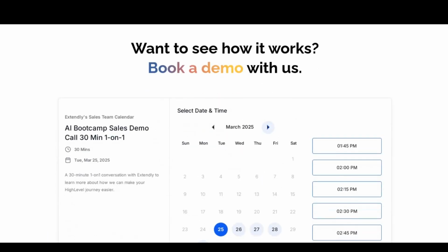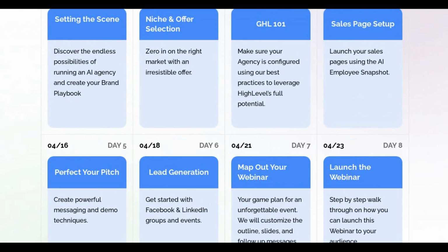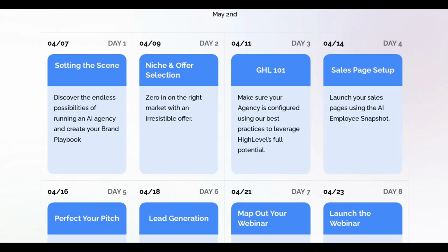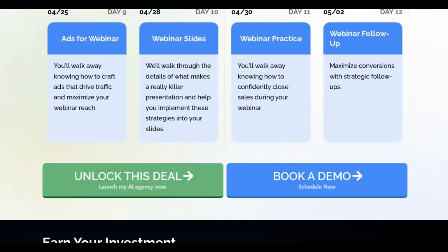And finally, you get 24/7 white label support. This means when your clients have questions or issues, they don't come to you. They go to your support team, which is actually Extendly's team working under your brand.